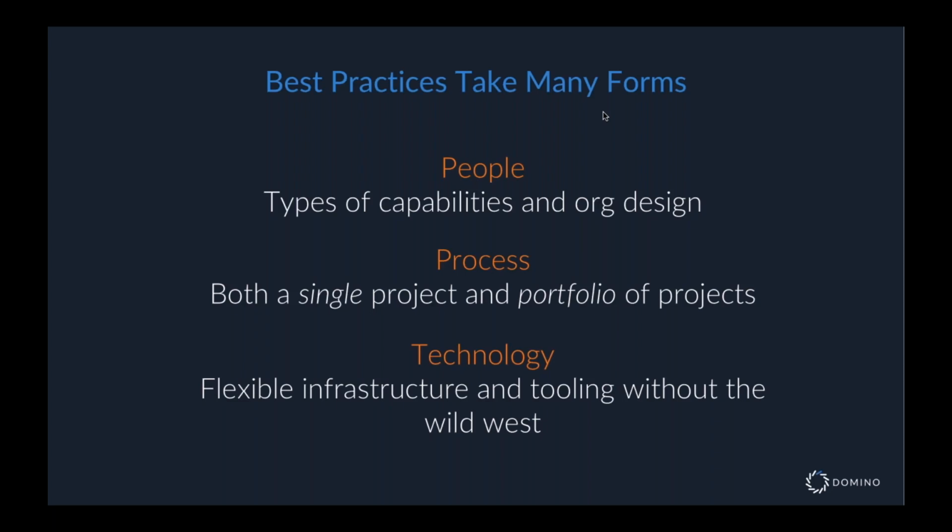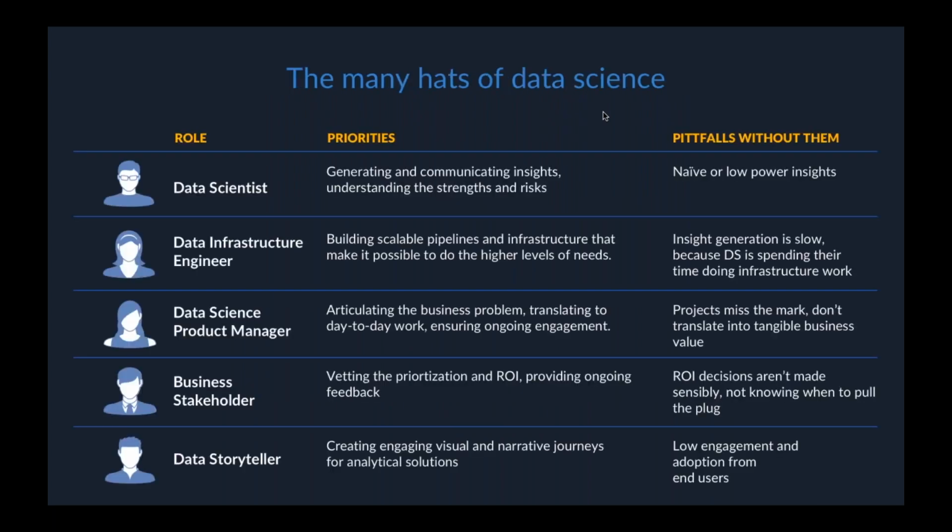let's talk about people, right? So as I said, the full stack data scientist is a myth, it's a unicorn, they don't exist. And instead, think about different roles, right? So there is the data scientist, but there are other roles that really matter as well. The infrastructure engineers, there are a couple of roles here that I think are really interesting to think about.